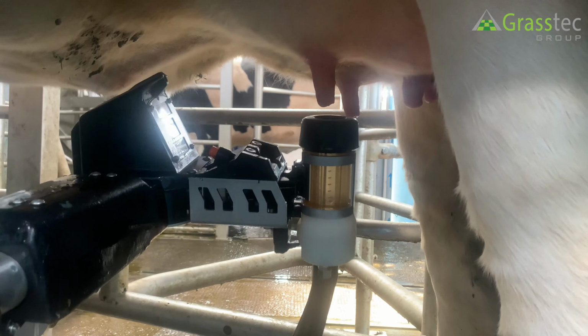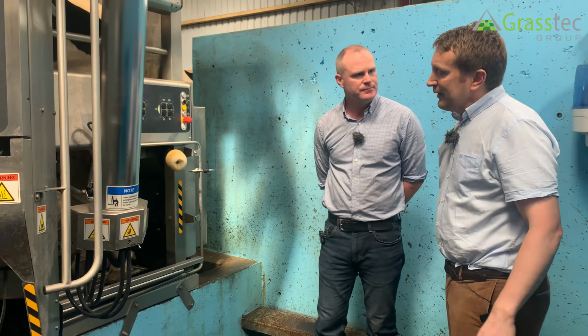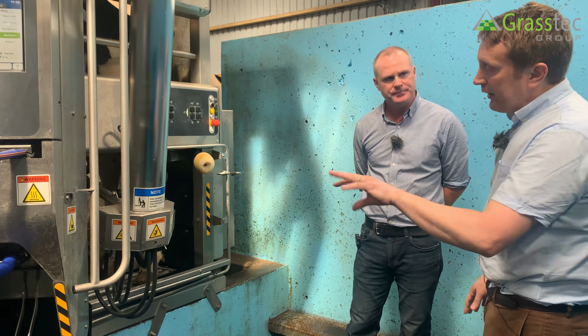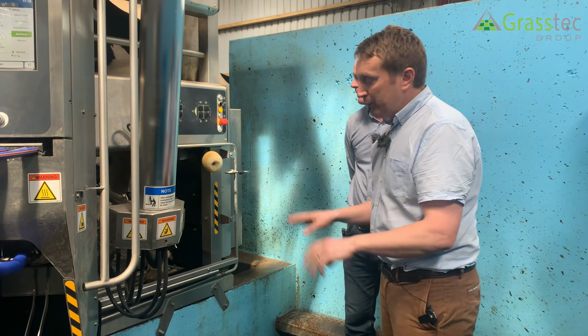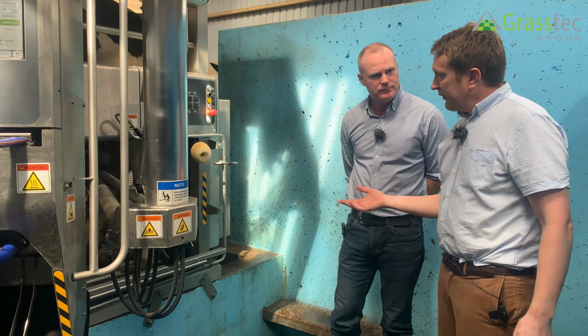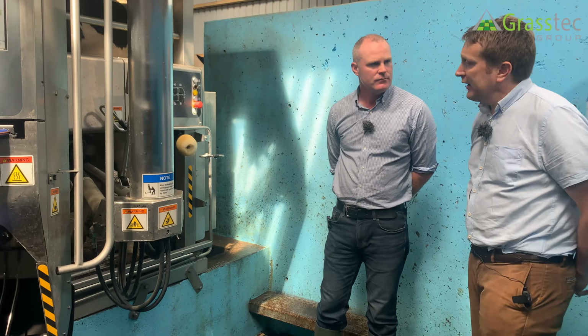Okay. And controls here then as well? Yeah, so as you can see, it's one arm. It's quite similar to the arm you see on a human hand. It can be parked, moved out of the way. You have an option with or without a pit. The benefit of this is you can park here and manually attach any cow as well.